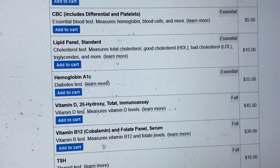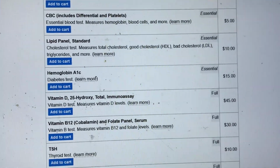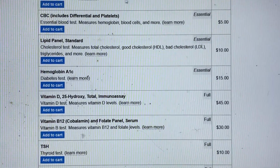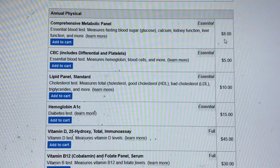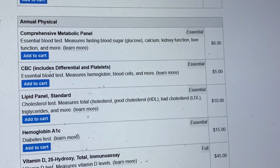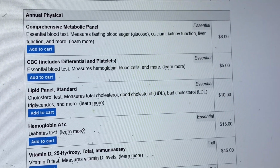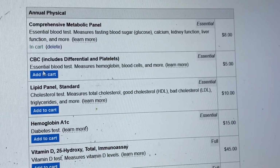These are the ones that you really want to look for. Annual physical. I mean, these are essential, especially that they're so cheap. Comprehensive metabolic panel. It basically measures fasting blood sugar, calcium, kidney function, liver function, and more. It's like $8. Come on, guys. It's super cheap. CBC, this is like blood measurements. Make sure your blood's all in good shape. It's only $5. So you're gonna go ahead and click add to cart, add to cart.